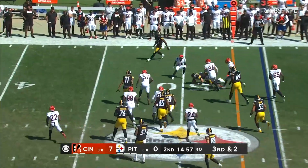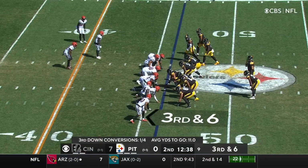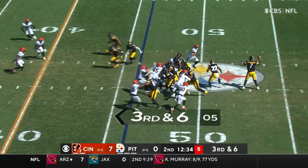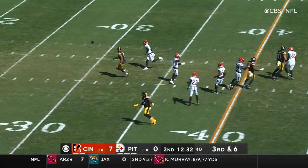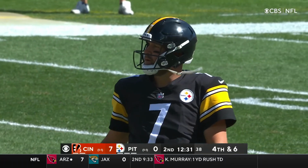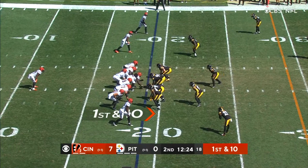Then got by Wilson with the pump fake, and then drives and's got the 1st down. Otherwise, you got to do all this short dink and dunk type passing in order to get the ball out of your hands. It's a 3rd and 6, and that's incomplete. And Claypool was in his sights. A thicket of Bengal defenders back. They come in 1-1. Pittsburgh 1-1 after the punt by the Steelers.